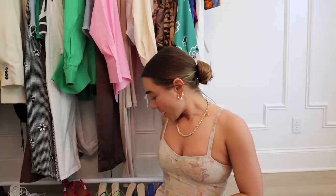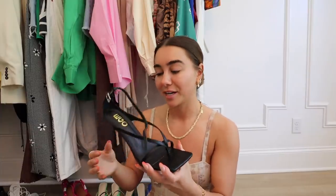Okay. Next discovery is Ego shoes. Now I'd heard of them before, but when I was searching for colorful heels, I saw that they make a lot of dupes of designer heels. Obviously I really wanted the Bottega Veneta heels, but I just didn't want to spend the money on them. It just didn't feel right. I was like, I'm not ready to do it, even though it is a very classic style.